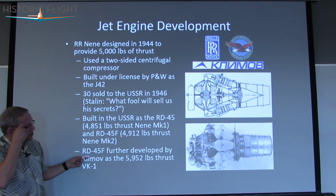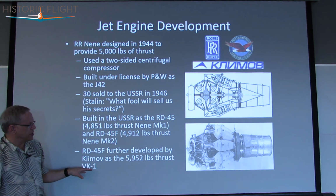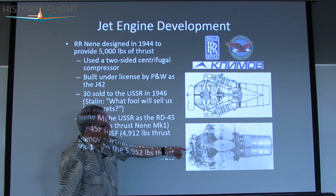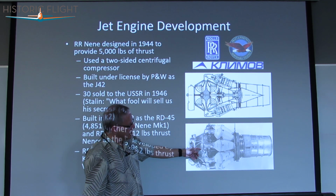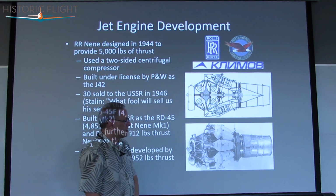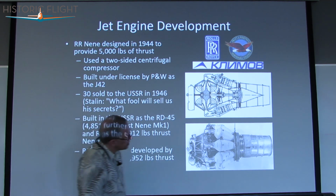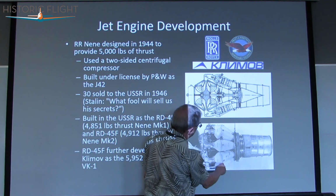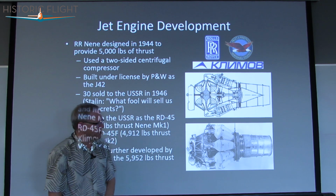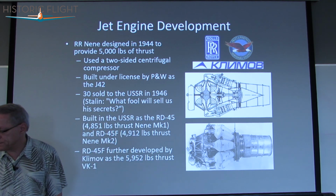Then the Soviets further developed it by improving the metallurgy and whatnot, and ended up at almost 6,000 pounds of thrust. And this shows a British-built Nene, but the Soviet-built RD-45 was essentially identical. I thought I saw the letter L for Lucas on the combustors, and that might be the only difference with the Soviet ones.